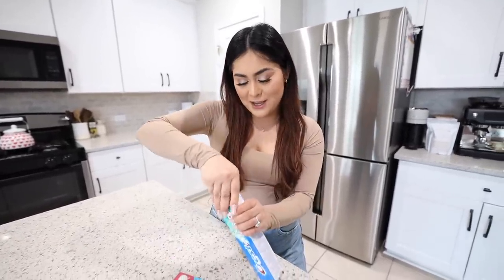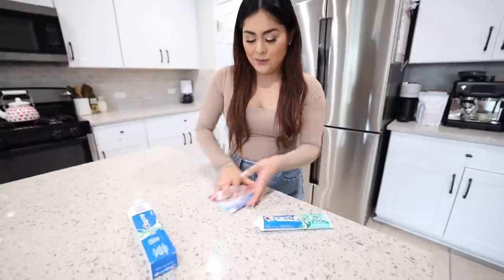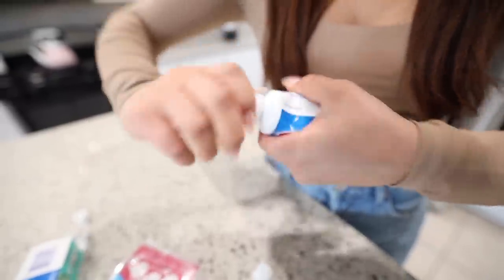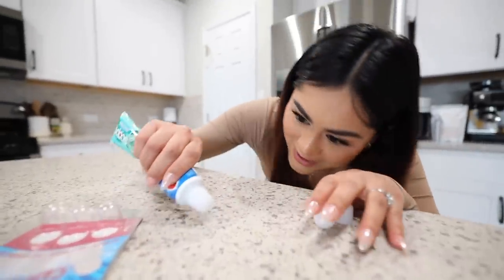We have the toothpaste here, the toothpaste with the cap. We're gonna take off the cap. We no longer need this. We're gonna put it to the side. We're going to open this up and hopefully it works. Then you just squeeze it in here, twist it. Oh, you twist it like this. Perfect. Okay, and then I should have bought a toothbrush. I know. Think about it. Squeeze it.